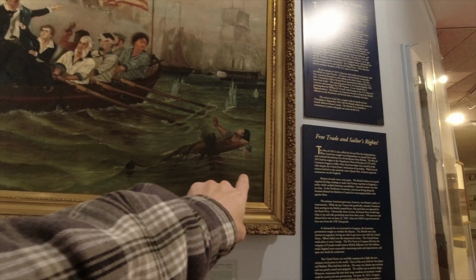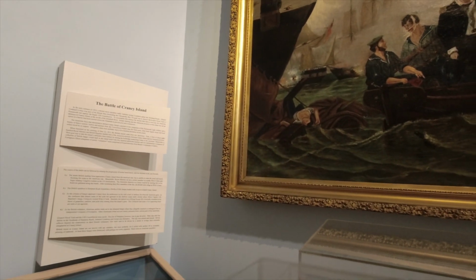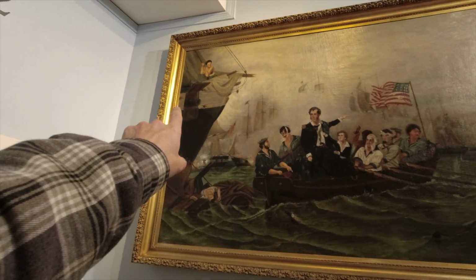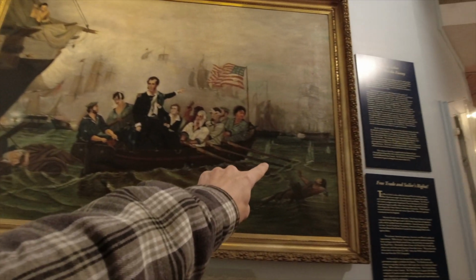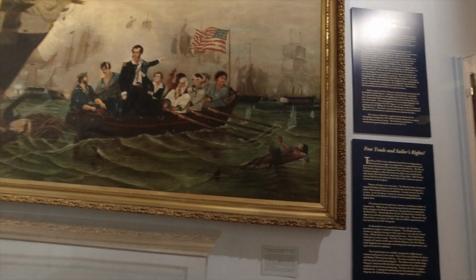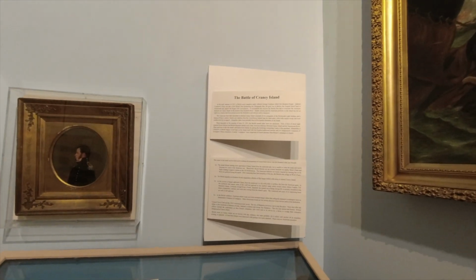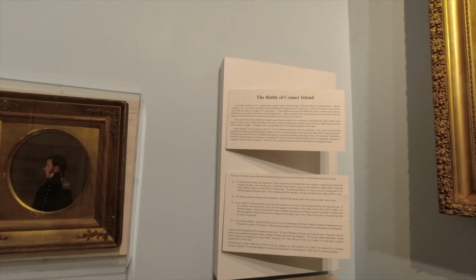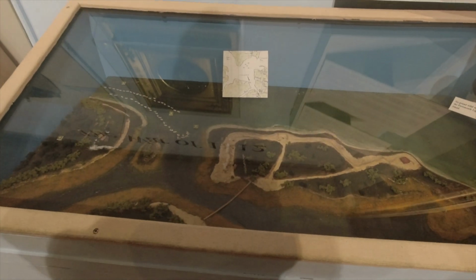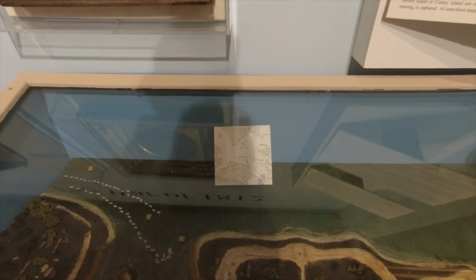Looks like that guy's having a bad day. There's another guy who fell overboard. So it looks like they just got off the ship. They're headed into trouble. And Battle of Craney Island, another battle during the War of 1812. And it took place down in the Hampton Roads area here.